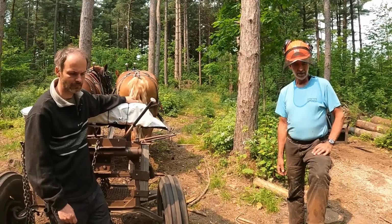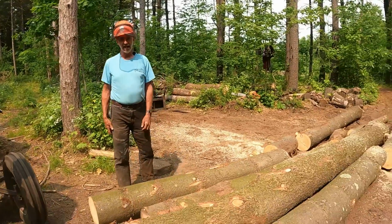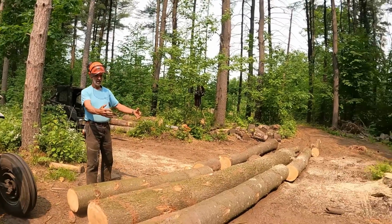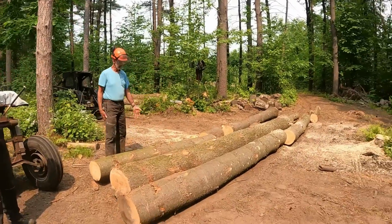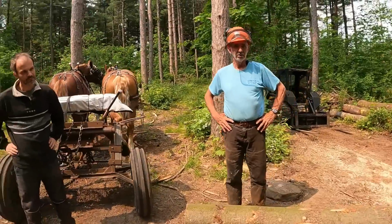So I've been getting out some logs this morning. Most of these logs are what I got out today. I had a few here from before, but I have a small landing here, and so I have to kind of toss my logs. I got a pile over here, and then some over there, and then I've got these few right here. I'm not going to move these because I've got 2 trees down right now we'll go get.